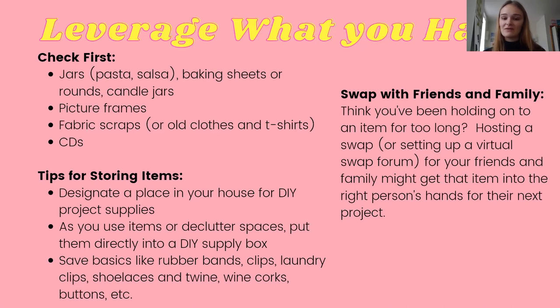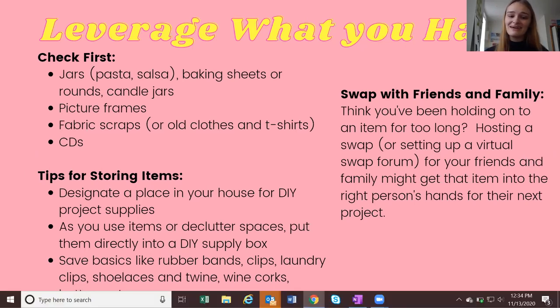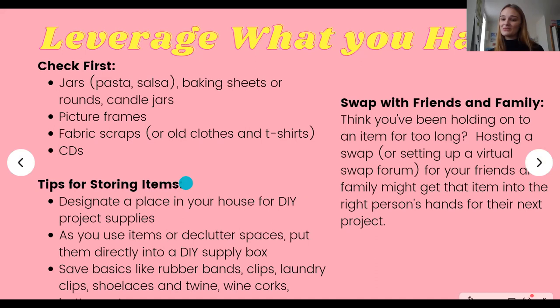Picture frames, fabric scraps, like I was saying, old t-shirts. Many of us have more old t-shirts than we can handle. Old CDs, if you still have some CDs from the olden days and probably don't have a way to play them anymore or don't really care about what's on them, can be used for cool projects and decorative items. In terms of storing items, it's as simple as having a box or a couple bins for smaller items that you can just collect as you no longer need them anymore.